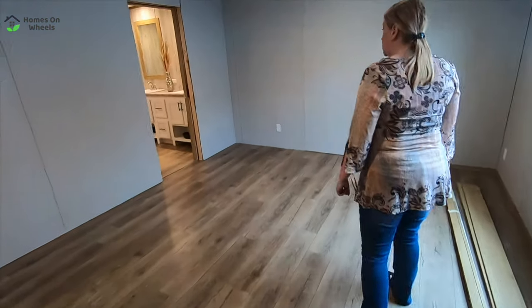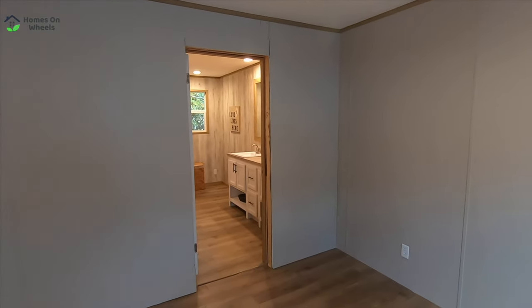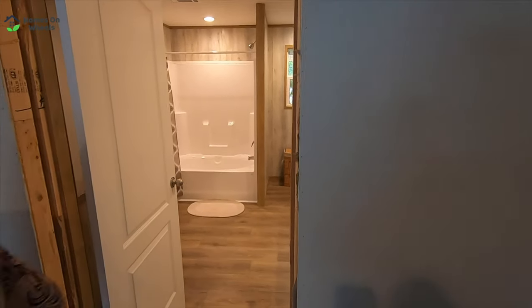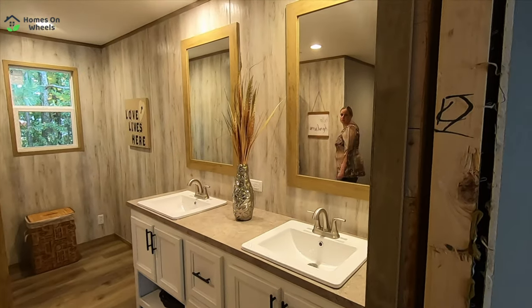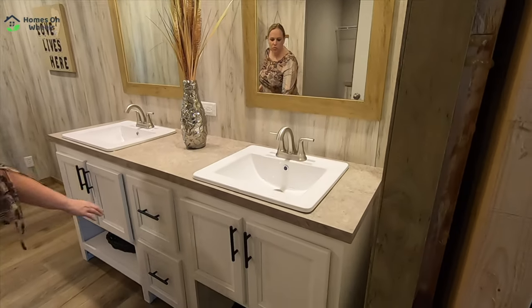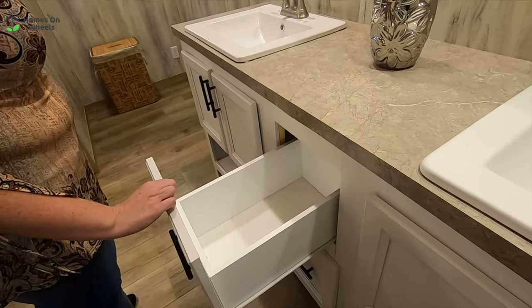All right, so now let's go into the master bath and we're gonna check out the other closet for the master. If you wanna go in, Kelly, and we'll work over to the right here and get them a look at the vanity. And the dual sinks there. The drawers here are really nice too. Nice. Yeah, good deep drawers.